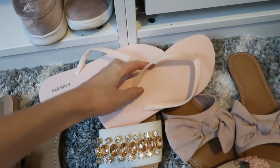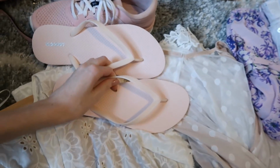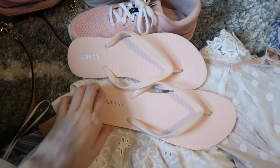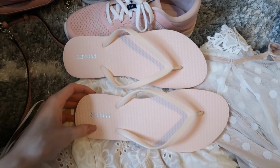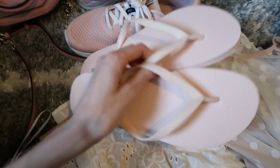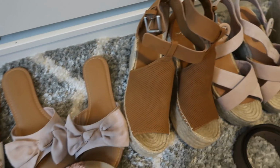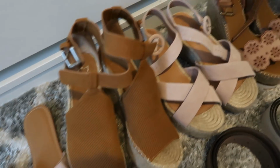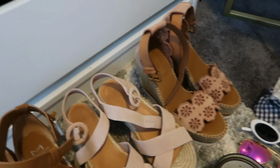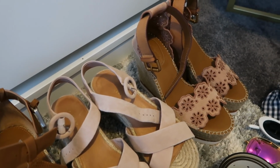Then what I like to do, I don't like to walk around the condo or any hotel room for that matter barefoot, so I bring a pair of these cheap Old Navy flip-flops. I got these for like $3 I think, and they're easy to slide on and off, and you don't have to worry so much about getting them dirty. And then I have a pair of bow slides, some neutral wedges, my blush platform sandals, and then I have my See by Chloe eyelet scallop wedges.